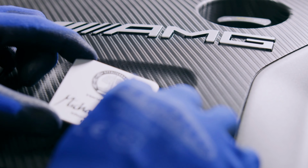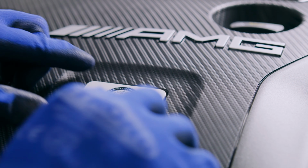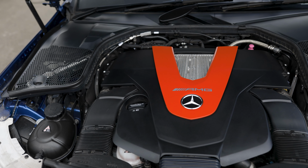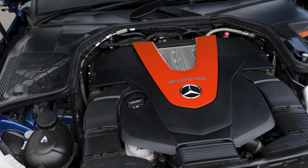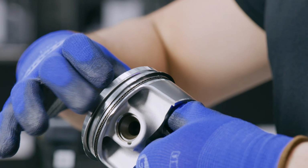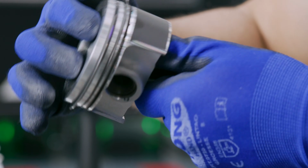This will also be the first time the 43 models use a full AMG hand-built engine. Now, although the V6 in the previous lineup of C43s was an amazing and capable engine, it did cause quite a stir in the car community because it was a tuned production engine, rather than one built by hand in the AMG factory in Affalterbach.